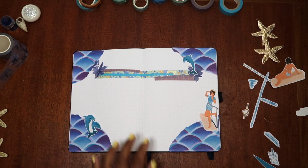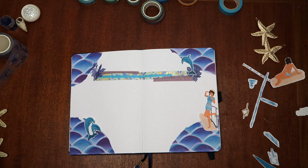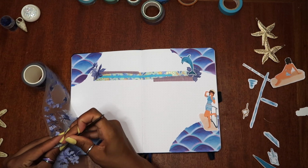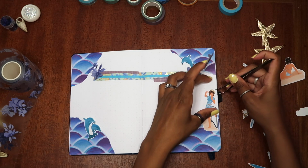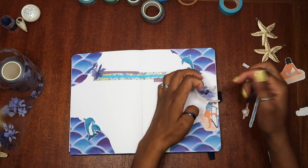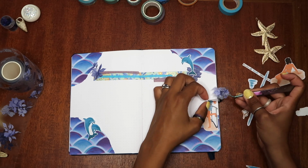And I do feel like I'm going to have to eventually bring these washies in. We'll see. But now I'm adding different elements. The theme must go on. And I just want to use this as a creative outlet. I think it's so much fun to just use up your stash. I'm really having a good time making these lists.